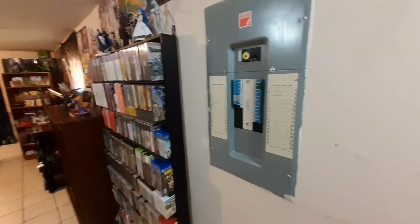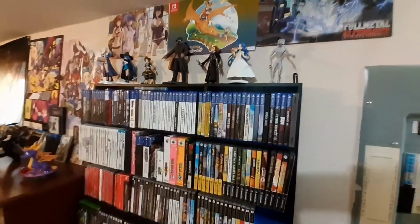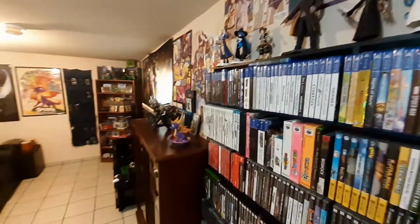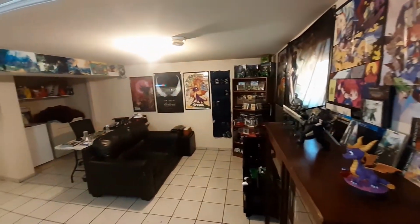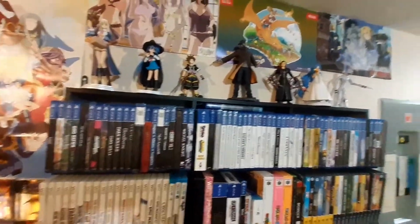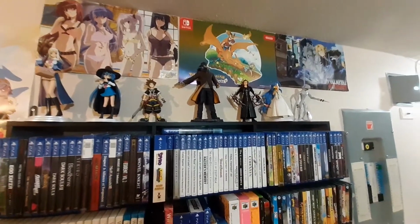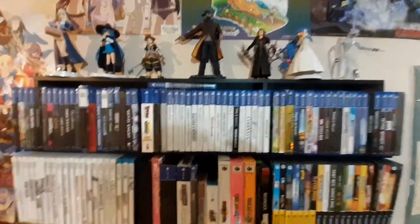And here's where we get to the actual brunt of it all. Some figures there. Just do a wide shot here. Alright, we'll start with this shelf. This is not my main shelf. This has all my PS4 and Switch stuff, and then just some stuff I couldn't fit on my favorite shelf, so some figures up top.